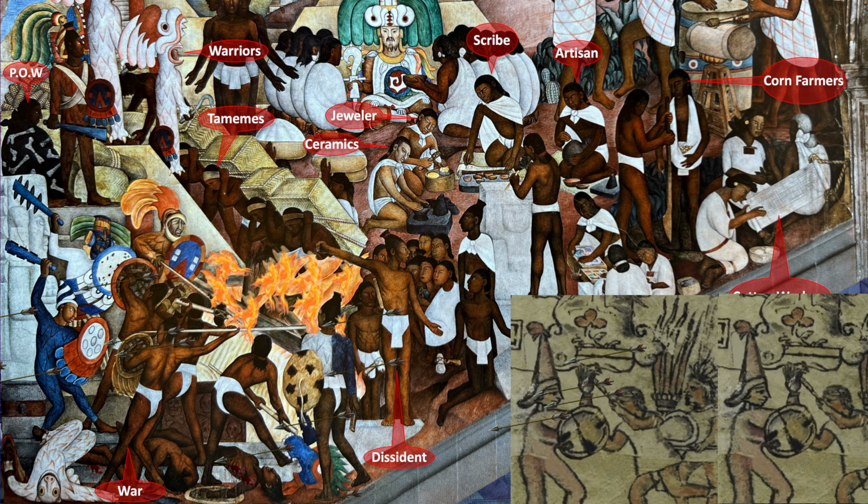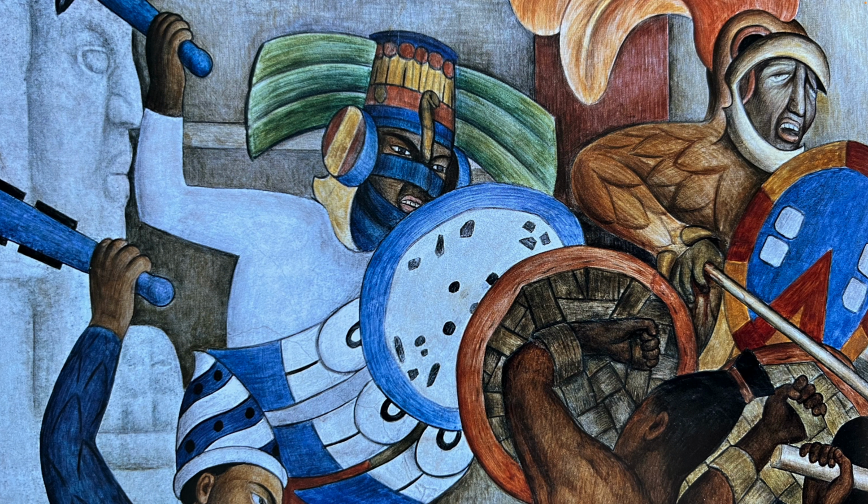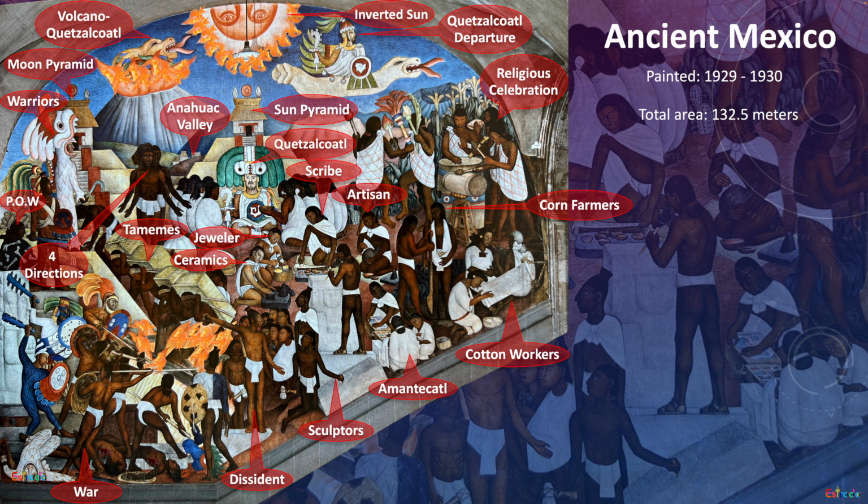Now, Diego Rivera was fascinated with Mesoamerican history. He personally collected over 60,000 Mexican artifacts. And here's all the data for the first section, Ancient America.